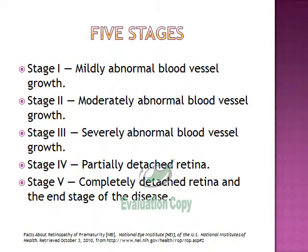There are 5 stages of retinopathy of prematurity. Stage 1. Mildly abnormal blood vessel growth. Many children who develop stage 1 improve with no treatment and eventually develop normal vision. Stage 2. Moderately abnormal blood vessel growth. Many children who develop stage 2 improve with no treatment and eventually develop normal vision.